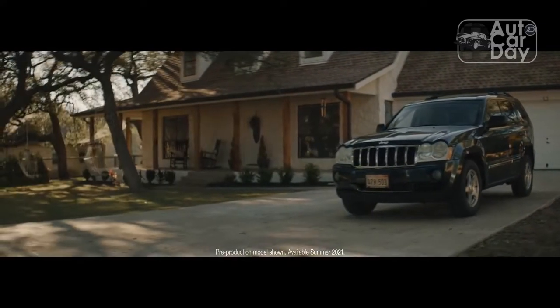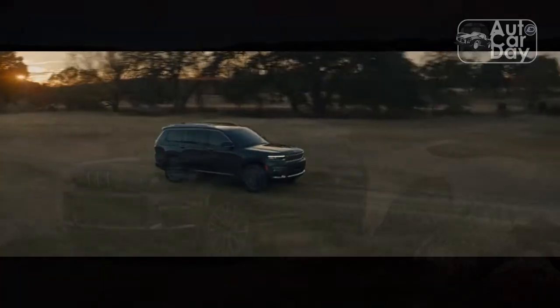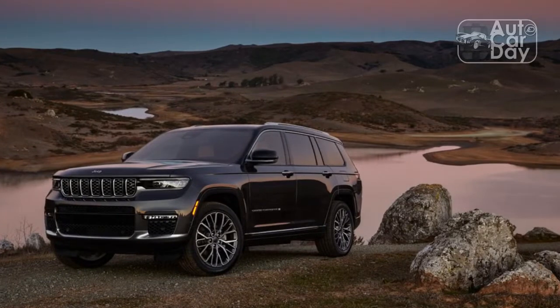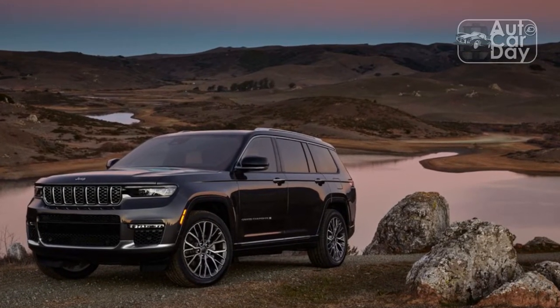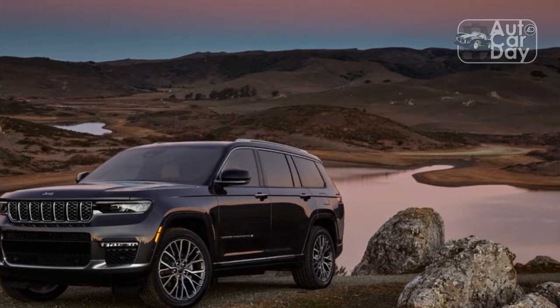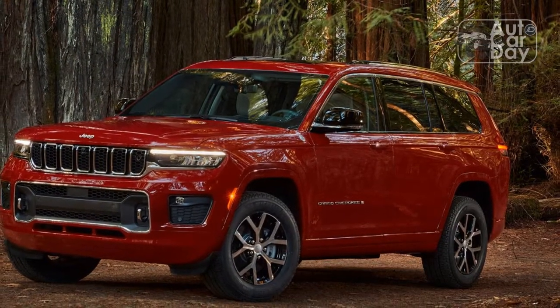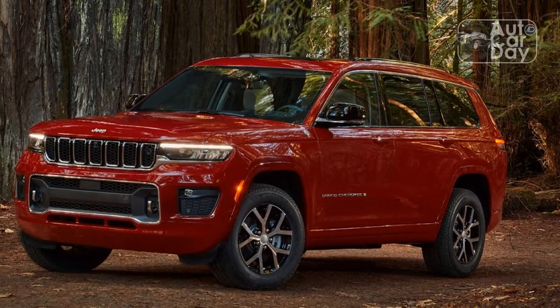The cabin looks clean, with a mix of high-quality materials like aluminum, wood, and on this Overland model, standard Napa leather. There are some chintzy plastics within reach and wood on the steering wheel is clearly fake, but that's not uncommon for the class. The center screen looks sleek though, it's a 10.1-inch display that blends seamlessly into the center console.